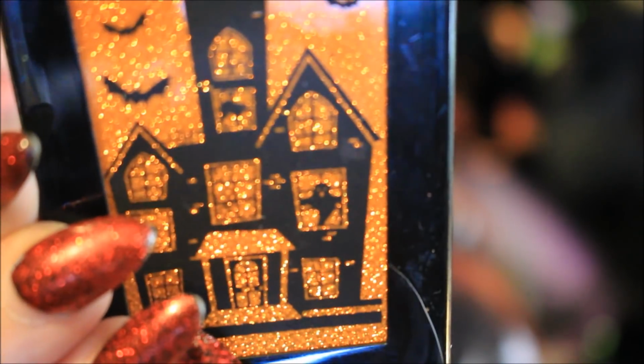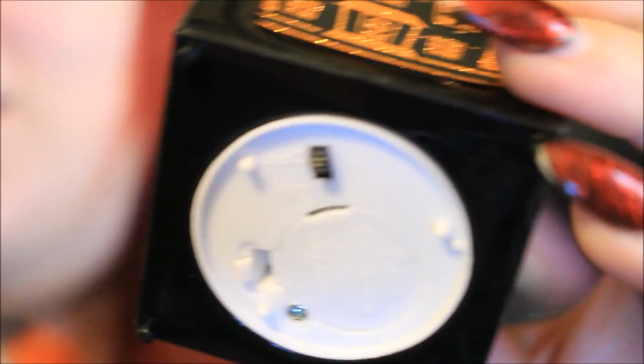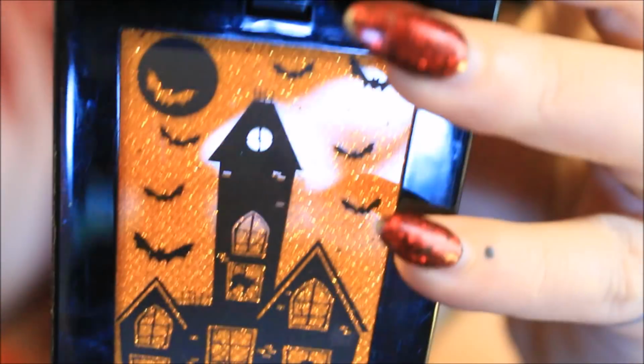And the light is just here. I'm really not sure if you're going to be able to see it on camera, but it lights up all the windows of the house. Maybe if I turn it off, you'll be able to see the difference. No. But it does have an on and off switch at the bottom, and trust you me, it does shine through in real life, and also a facility for taking the battery out if you did need to change them.